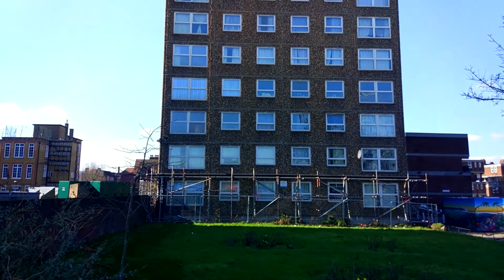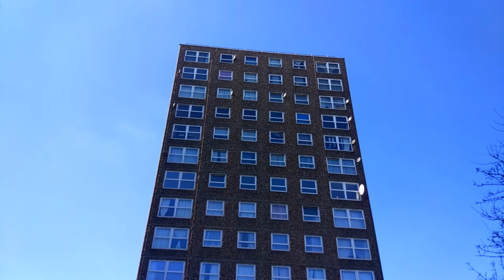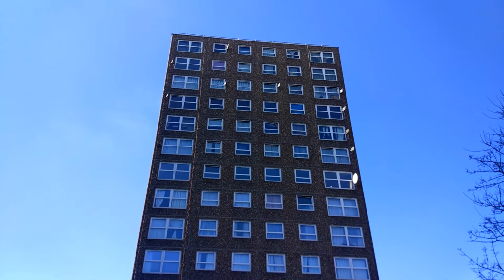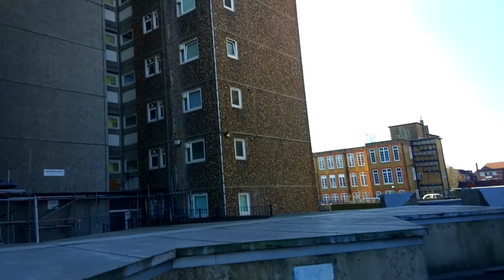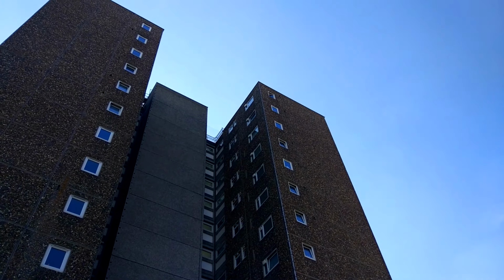Right then, Tower Block Archive, and today we've got the Ledbury Estate in Southwark. This estate has the large panel system architecture, England's most hated architecture. Now, I actually think this architecture looks really good. I think it looks stunning. I just really like the look of it.